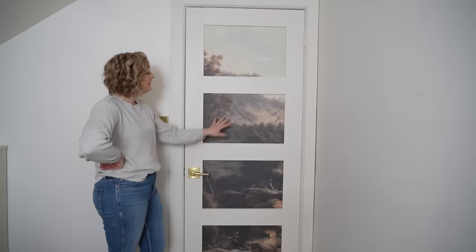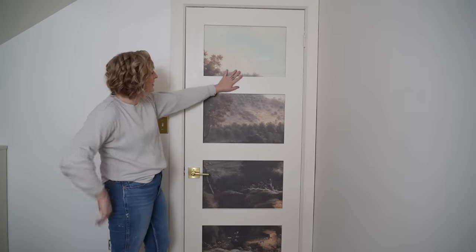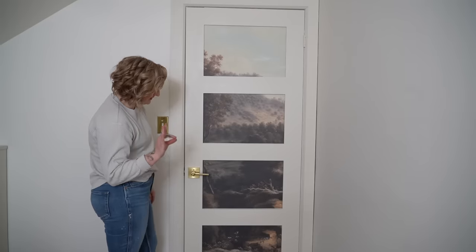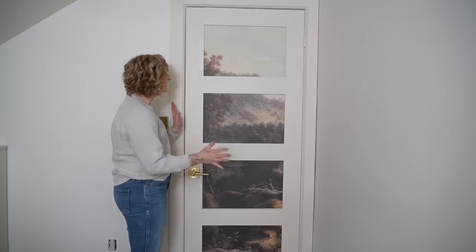I hoped for. These colors just look so good on this cocoa malt paint color. Oh my goodness, I love this. I think it's such a fun way to give this door a little personality, to give this room a little personality. And what a great way to use more of the mural pieces.